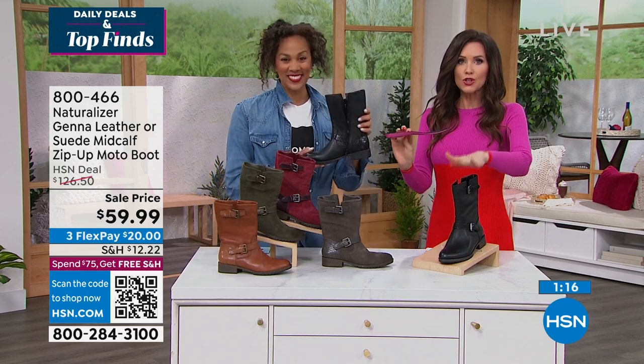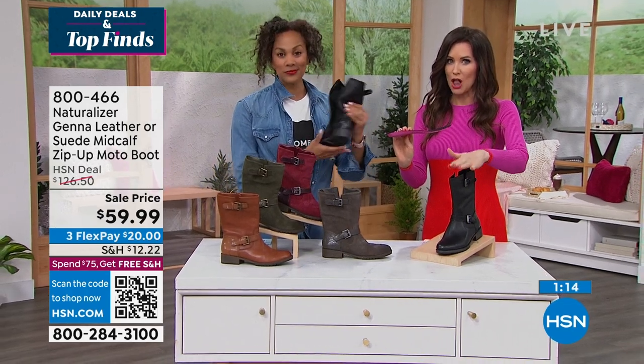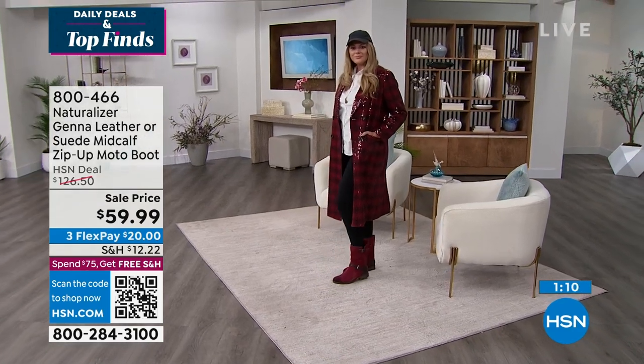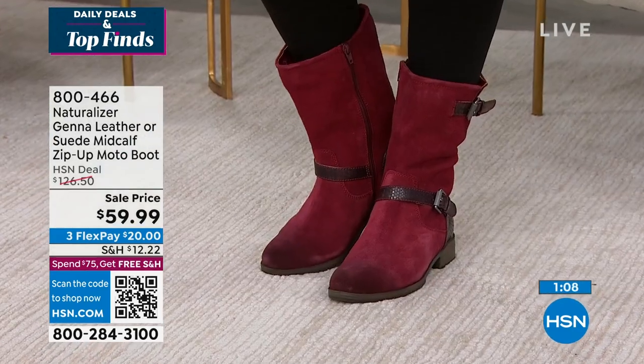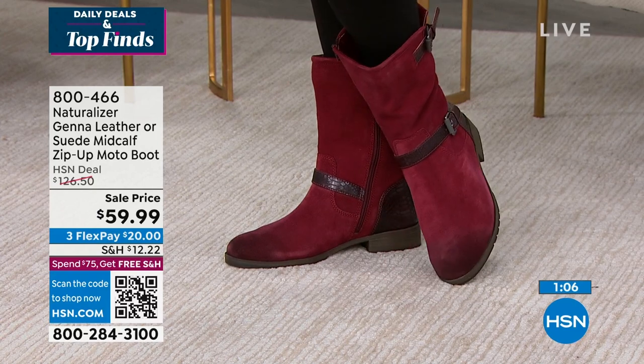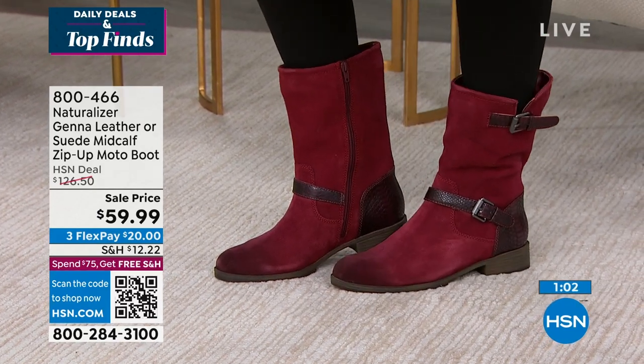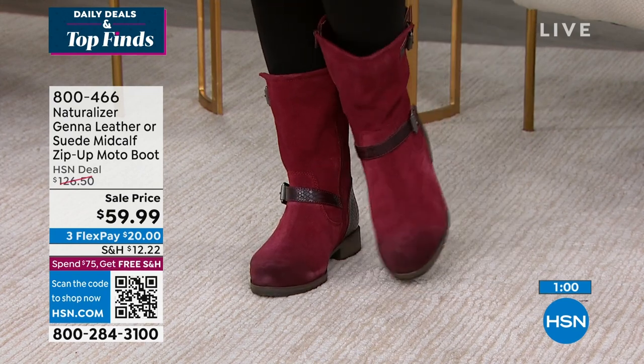This is built in. So you're getting a $126 Naturalizer boot today. Genuine leather or genuine suede. For over 50% off, $59.99, a boot that you will go to day after day after day, season after season. You're going to get a lot of wear out of this boot. It's $20 to get it home.